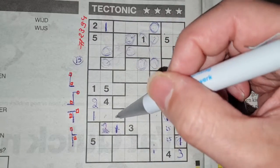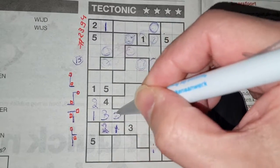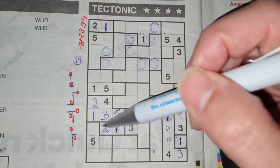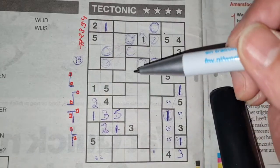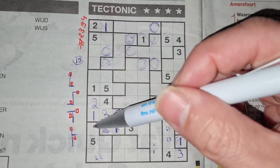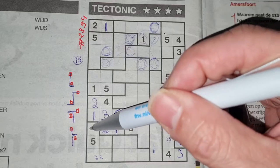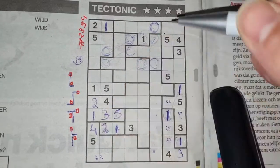Two boxes left, the 3 and a 5. We have a 3 there, so no 3 there. 3 should be here, and a 5 goes there. Those two boxes cannot be a 2, so the 2 could be here, could be there. I think this box should be a 4, because it cannot be a 1, cannot be a 2, cannot be a 3. Should be a 4, cannot be a 5. Yes, definitely a 4. Alright.